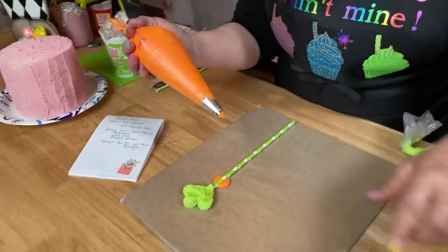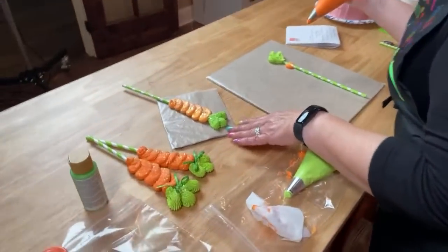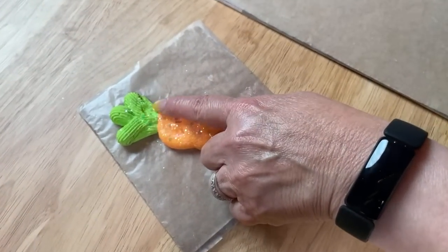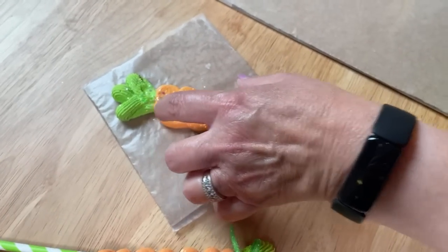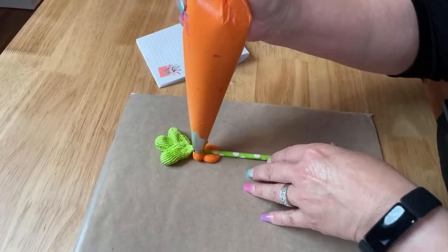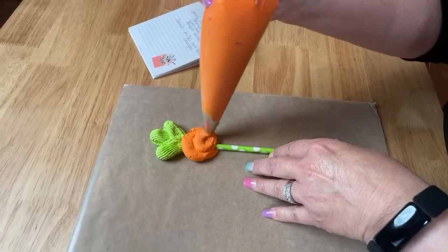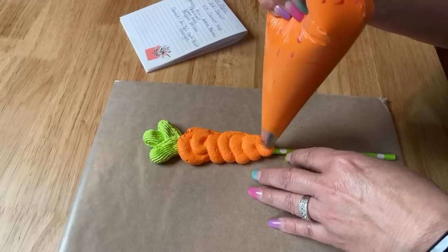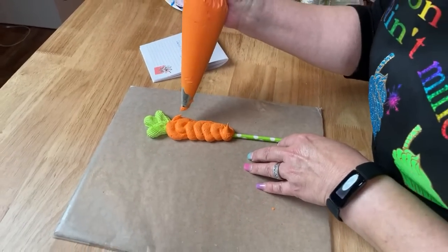What's important about this that I didn't do here, because like I said, it's been a year since I've done these, I didn't connect this high enough. You need to, otherwise when you try to pull it from your wax paper, it might break. So I'm gonna try and do that here. This is all you do. And you can make them as big or as little as you want. Of course, I had a little bubble right there.